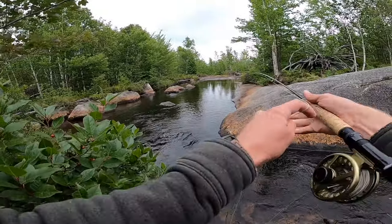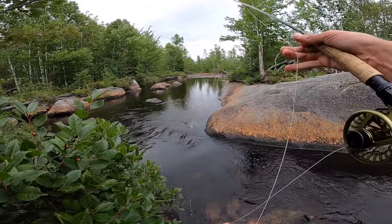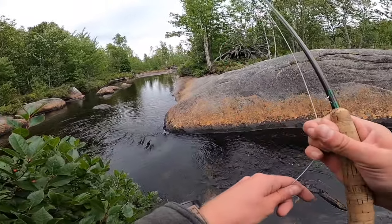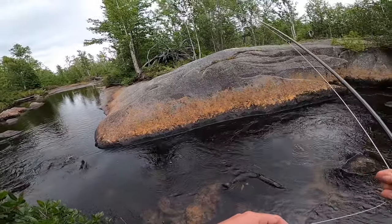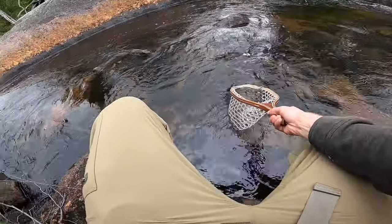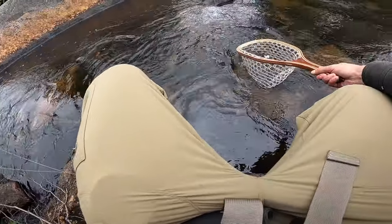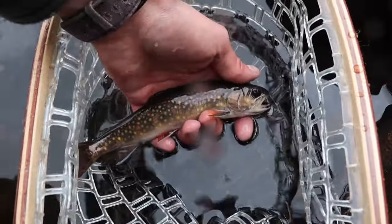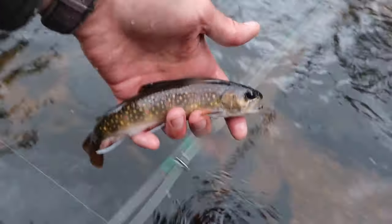Oh, there we go. I don't know how he fit that in his mouth. Aggressive little fellow. Nice. There we go. Beautiful little brookie.